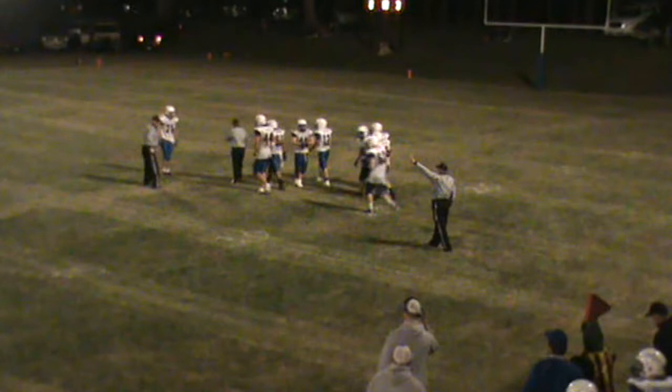9:06 left here in the third. Warner comes up to run the two-point conversion. Roselle on his end, looking to pass. Throws it out into the corner for the completion to Derek Jark. My mistake, that was Heilman on the reception.